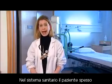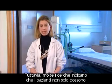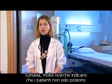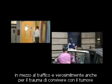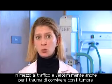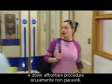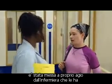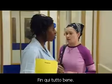Of all parties in a healthcare setting, patients often have the least input into their care. Yet, much research indicates that patients can not only enhance the quality of their care, but can prevent errors. When arriving at the hospital, Jane was stressed because of a long car journey through gridlock traffic, and probably also because of the trauma of living with cancer and facing more unpleasant procedures. Nevertheless, she was put at ease by the nurse, who asked her how she was feeling and inquired about her family. So far, so good.